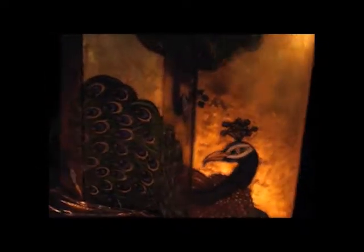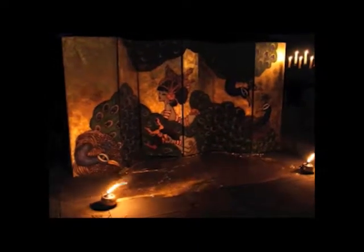These panels can be set up as one panel, which is 2 screens of just the peacock, 2 panels of 6 screens with 3 peacocks, or the ultimate one, which is 9 feet tall and about 20 feet long, which is 3 peacocks and 2 women. And it's just a beautiful way to bring the show to you in your own home.